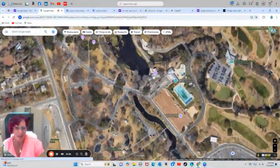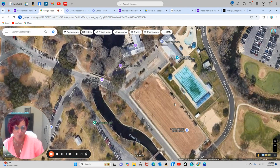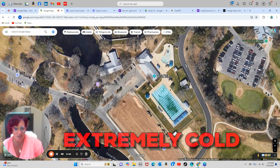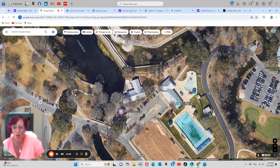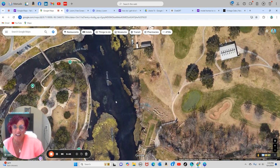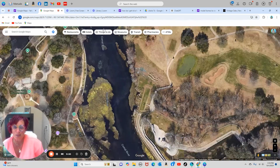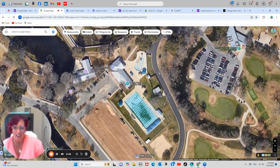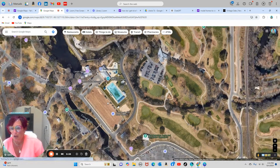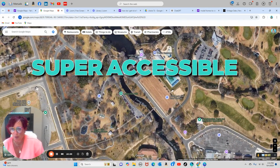And look at this. They have a spring-fed pool, which is extremely cold. I'm just going to say that right now. It is always cold, but look how beautiful it is. It's the Comal River and it flows into it. And this is the spring-fed pool here, public restroom. And then of course you do have the Olympic-sized pool here, golf course. Landa Park is just super accessible to people.